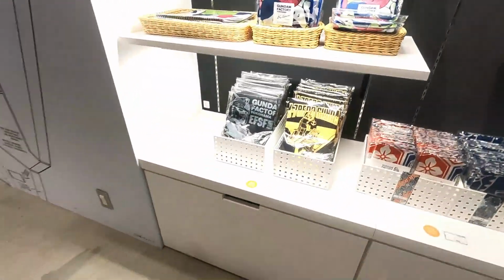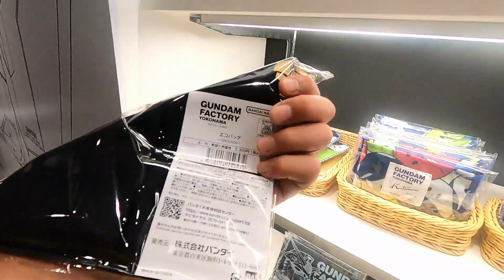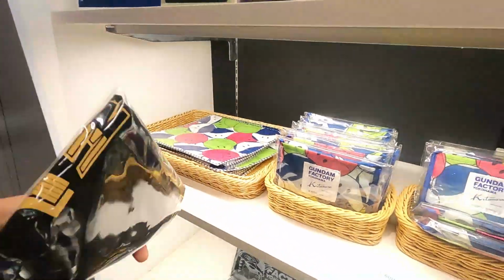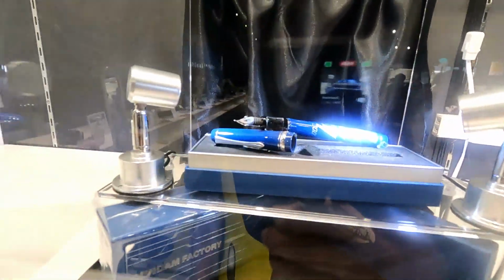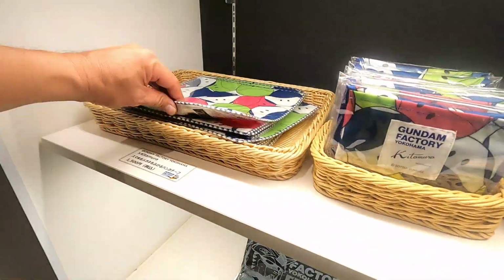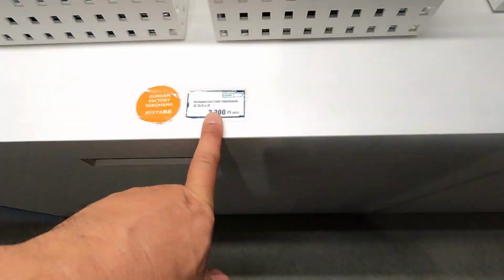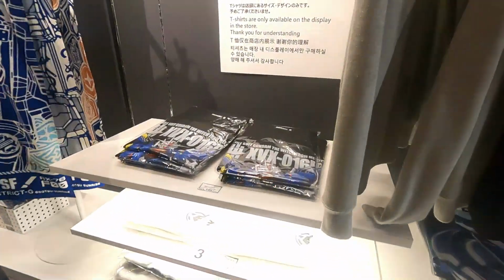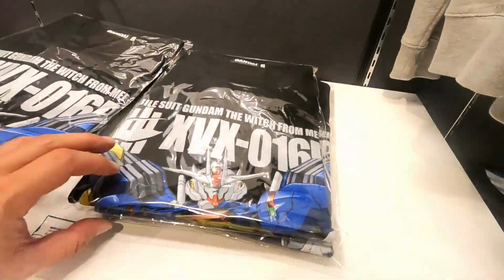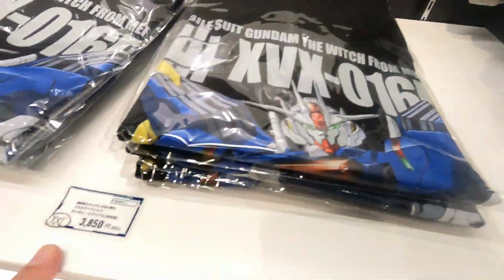This is kind of my eye. What is this? A t-shirt. I don't know what this is. Look at that pen. It's a bag. Don't know what that is. The t-shirts. That looks like it's cool. And the Mario. It's the new one. It's XXL.